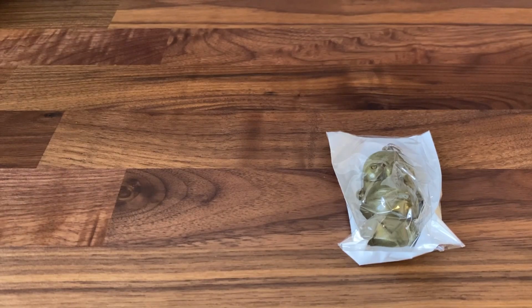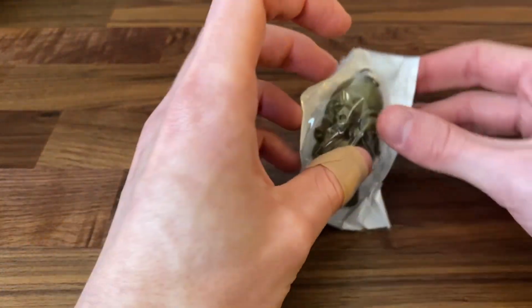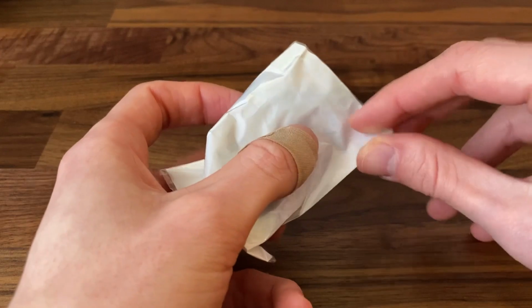Next up, we have this little thing. This is comic, anime, jewelry, keychain, cartoon figure, toy, Bart Simpson pendants, trinket, keychain, chains, car, keyrings, woman, man, kid, gift. Well, it's not actually Bart Simpson. It is, of course, Homer Simpson, and it is basically just a metal pendant, I think.